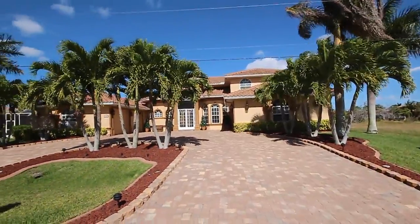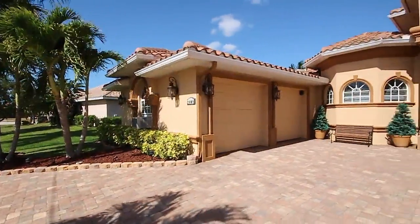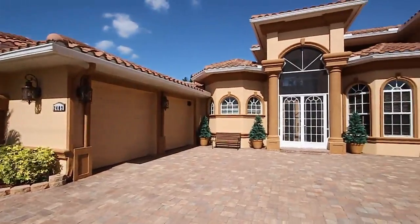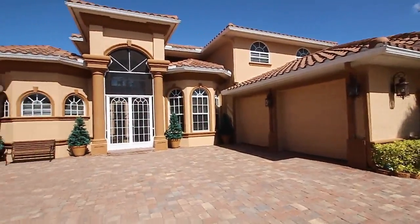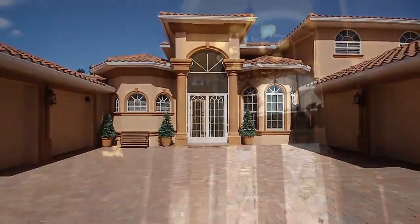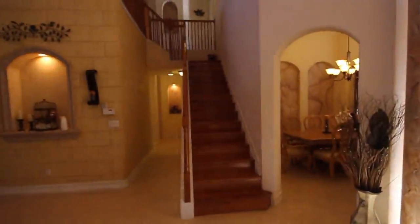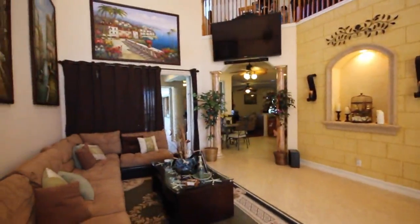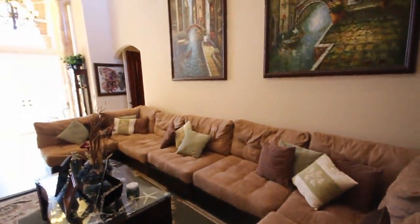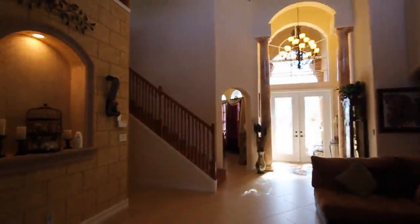Circular paved drive leads to spacious 6-bedroom, 5-full, and 3 half-bath home with boat dock and lift. Entertain in formal living room or comfortable casual family room.